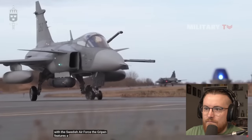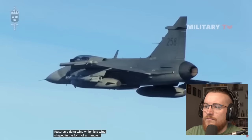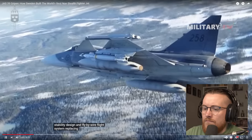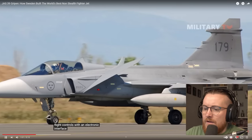The Gripen features a delta wing, which is a wing shaped in the form of a triangle. It also has a canard configuration with negative stability design and fly-by-wire flight system, replacing the conventional manual flight controls with an electronic interface. Interesting.